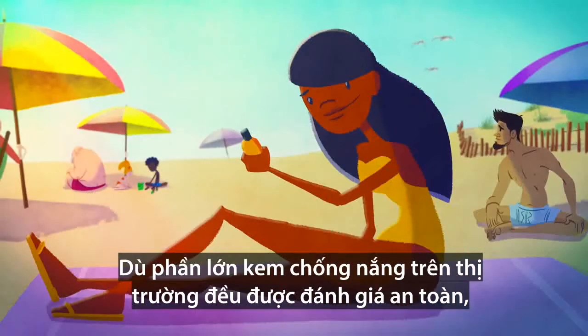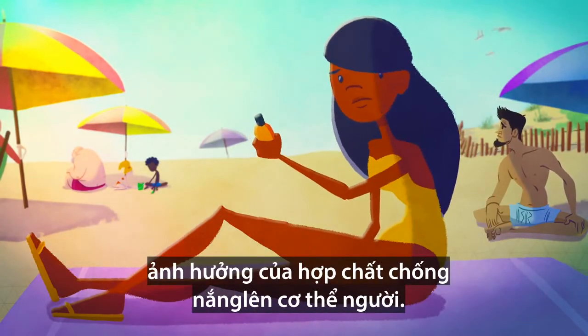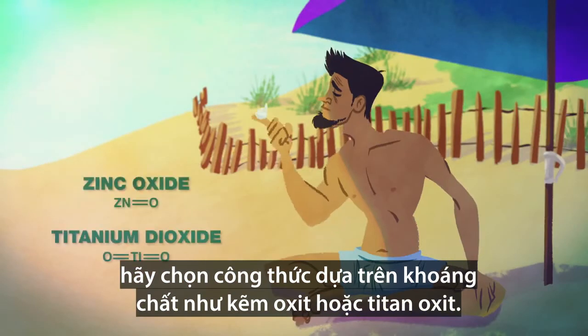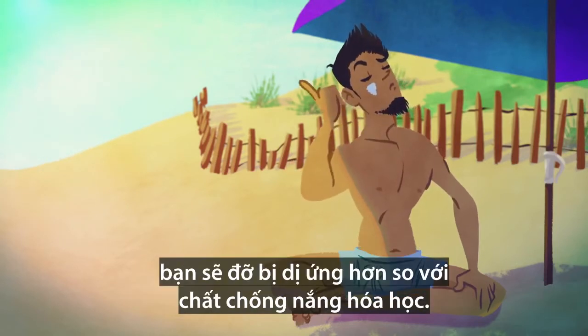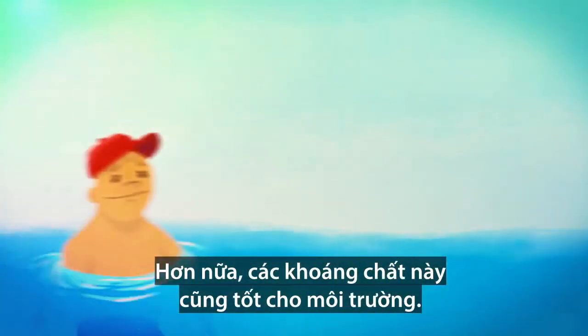Even though US-marketed sunscreens have been deemed safe by the FDA, scientists are still researching the effects of many active ingredients on the human body. So, if you're worried about potential irritants, look for mineral-based formulas with zinc oxide or titanium dioxide. Even though they may go on a bit thick at first, they're less irritating than carbon-based chemical sunscreens. These mineral-based sunscreens are preferable for the environment, too.